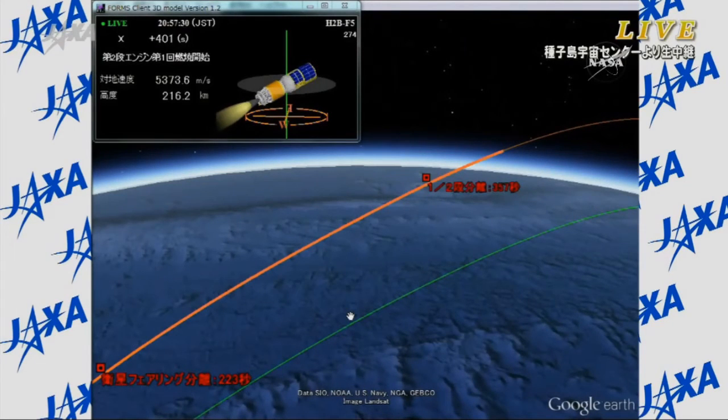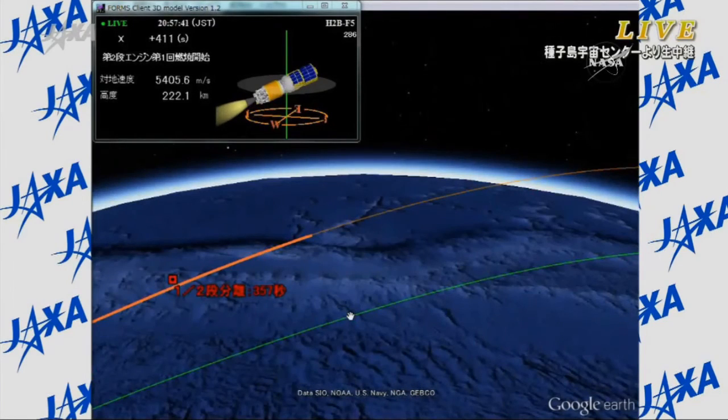So again, at this point, the second stage going to fire for roughly 8 minutes. That second stage cutoff coming at about 14 minutes and 20 seconds post liftoff. The ground station has started tracking. And then once the second stage cuts off, it'll be about 40 to 50 seconds before HTV itself separates from the second stage, and then the vehicle will be in its preliminary orbit and on its way to the International Space Station.